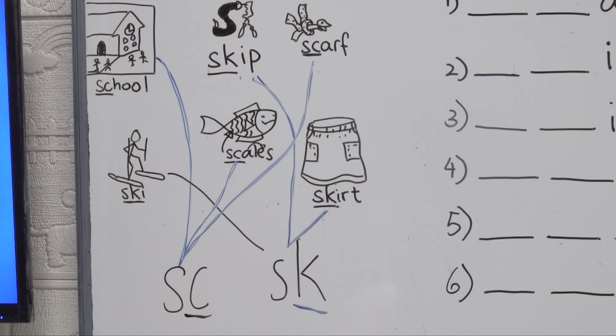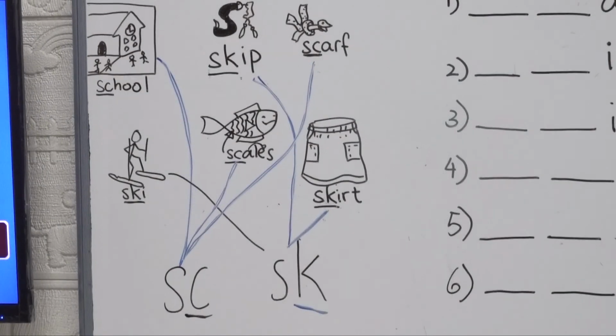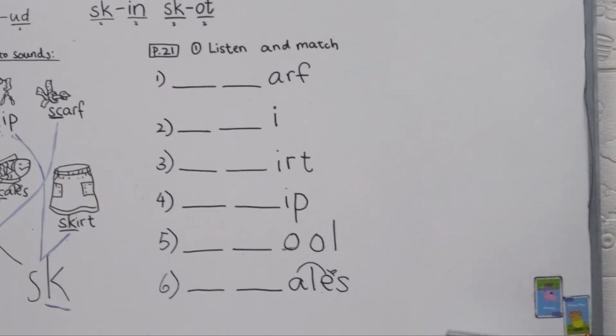You have your book, please? Thank you. Alright, good work everybody. Easy, right? Very easy. We know the 2 sk sounds. One is kicking king and one is with clever cat.